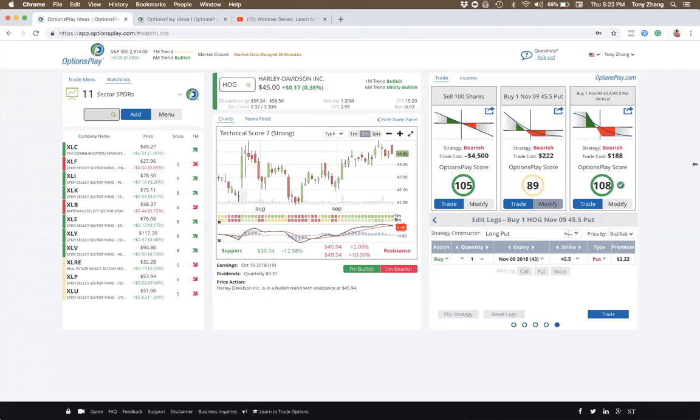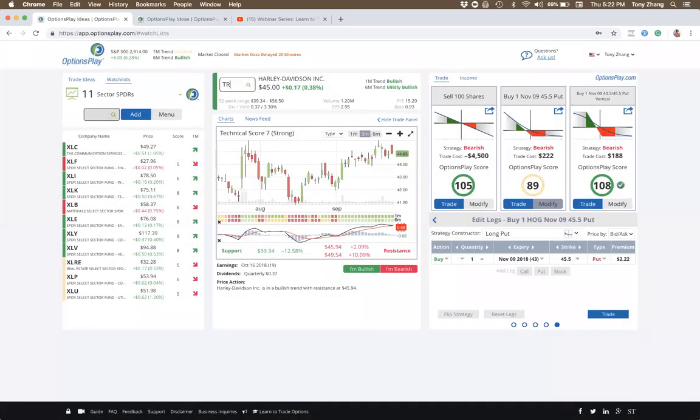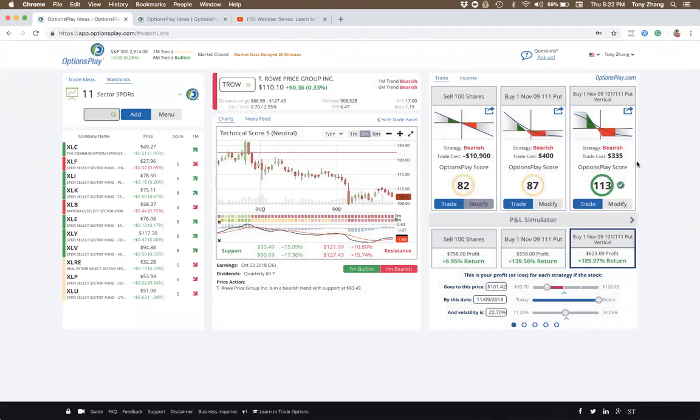We want you to be able to take our idea, and even if you disagree with the idea, to still be able to set up a trade and trade that. And that's really the power of OptionsPlay. When we give you a trade idea, so yesterday's trade idea was T. Rowe Price, a bearish stock in a bearish sector. So that's why we're looking at bearish ideas.